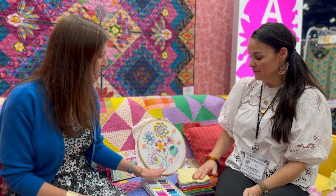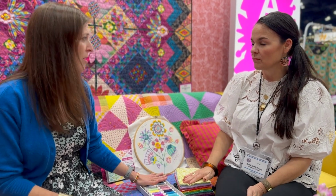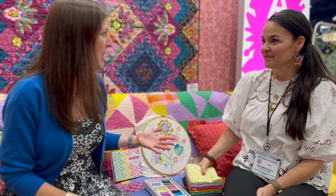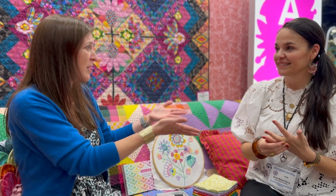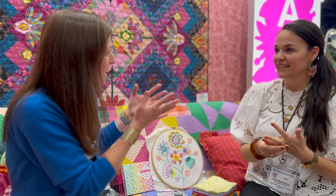It really is our debut collaboration with you, with Anna Maria Textiles. So this is obviously a big deal and a huge departure. What does it mean for you to be coming forward and diving right into this world that you've been in for so long, but this is absolutely a different role, or at least additional roles?